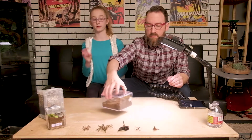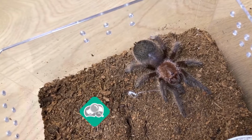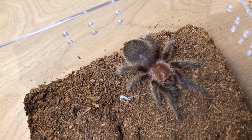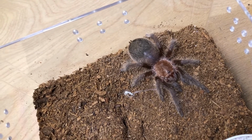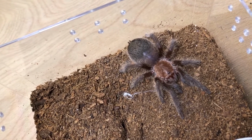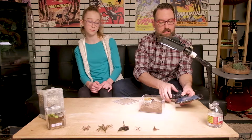Our contestant number 3 is our Brachypelma albopilosum. This one is a very good contestant. As you can see, it is very fat. This one is usually a really good eater, but hasn't eaten in a while. This is a curly hair tarantula. You can see all the hairs on the legs and abdomen, and as it grows, it will only get more and more and more furry. I think at its next molt, it's gonna just pop with fuzzy hair. Contestant number 3 is Heather, the Brachypelma albopilosum.